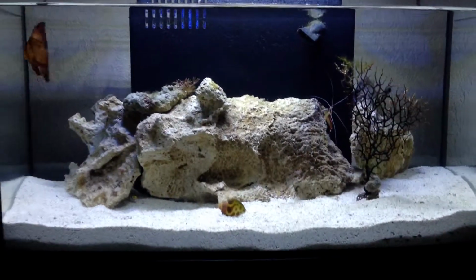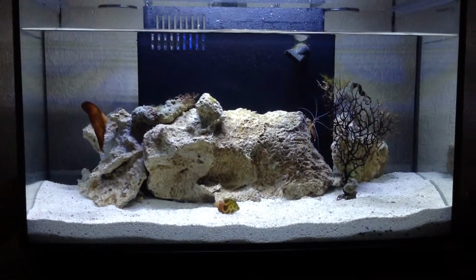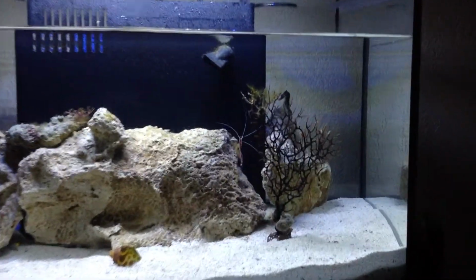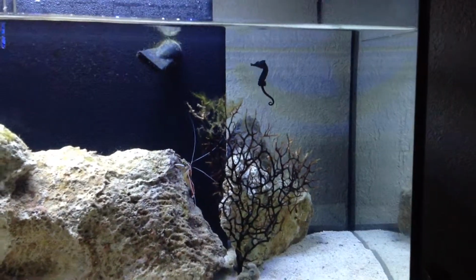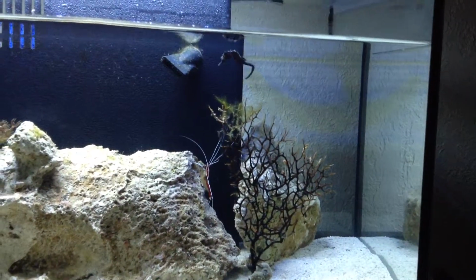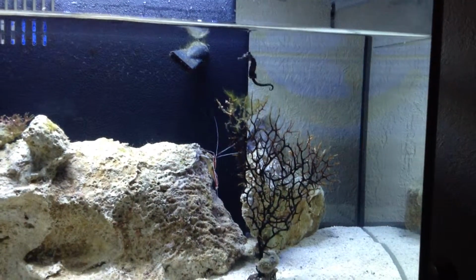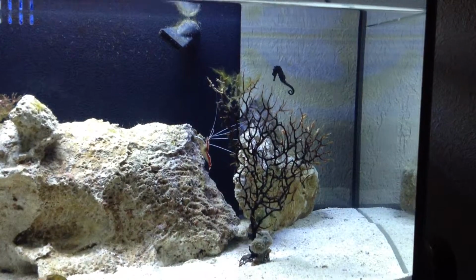But wanted to show you guys again the experimental seahorse tank. One seahorse still there. See him in the back. He's doing pretty good. Gave us a scare the other day, though. He just didn't eat at all. He was sitting at the bottom of the tank. For some reason, next day, though, he seems to be lively. Seems to be running around. Well, swimming around.